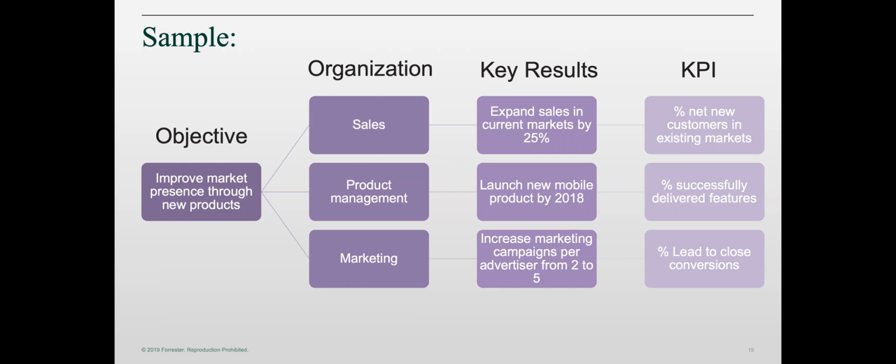Marketing, increase marketing campaigns per advertiser. Could be Facebook, Instagram, Google, whatever social media that you're using, increasing those marketing campaigns from 2 campaigns per quarter to 5 campaigns per quarter. So they all each have their marching orders, measurable marching orders that are going to help the organization achieve that objective.